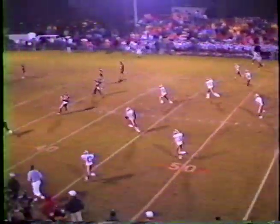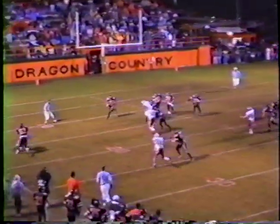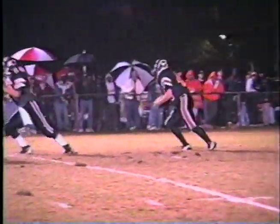Here's Granger Marler's kick. It's long. It'll be at the 1-yard line. He fields it there, to the 5, to the 10, here to 15. Jason Altman knocks him down at the 20. Another big lick. Jason Altman having a good first half.